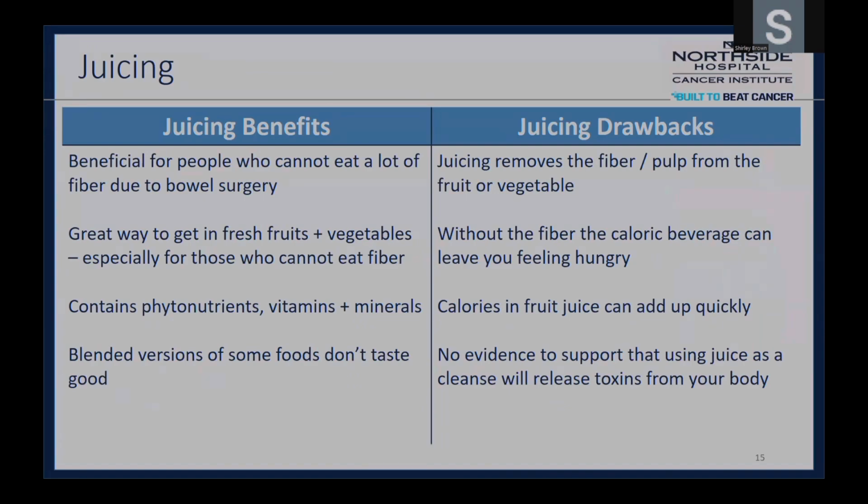The benefits of juicing, it can be beneficial for people who can't eat a lot of fiber due to bowel surgery. It's a great way to get in fresh fruits and vegetables. You do get the vitamins and minerals most of the time. And sometimes blended versions of some foods don't taste good, but usually with juicing fruits and veggies, you can get it to be pretty tasty.